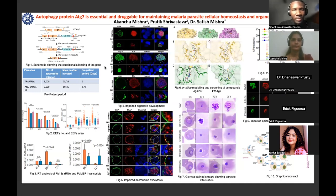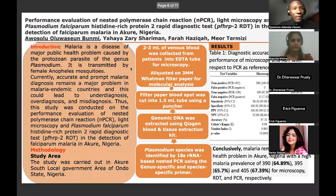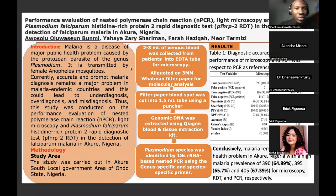Thank you very much, Akanksha Misra. Our next presenter is Awosulu Oluwaseun Bumi. Awosulu is presenting from Nigeria, the Federal University of Technology in Akure, on the performance evaluation of nested polymerase chain reaction, light microscopy and Plasmodium falciparum histidine-rich protein 2 rapid diagnostic test in the detection of falciparum malaria in Akure, Nigeria. Over to you, Awosulu.